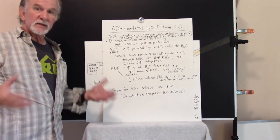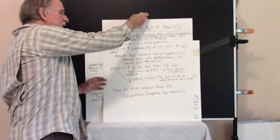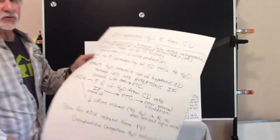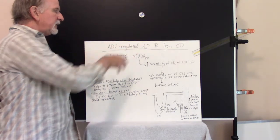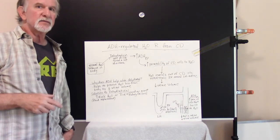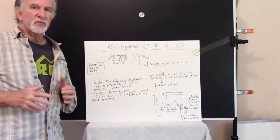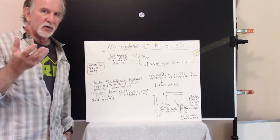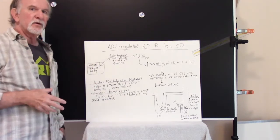The stimulus for the release of ADH from the pituitary is dehydration. And dehydration is sometimes known as a negative water balance state. There's too little water in the body. So let's take a look at ADH regulated water reabsorption with this flow chart. So this is a homeostatic mechanism that helps to regulate water balance, or the proper amount of water in the body. So let's assume that we start with a normal water balance, normal amount of water. You're not overhydrated, you're not underhydrated or dehydrated. You've got a normal amount of water in the body.